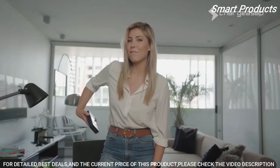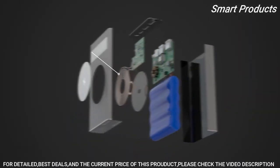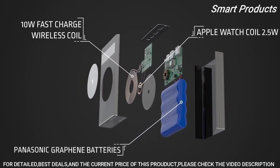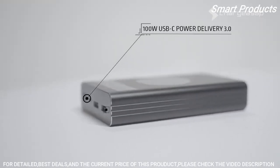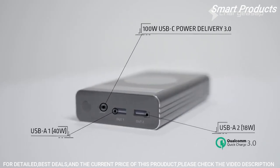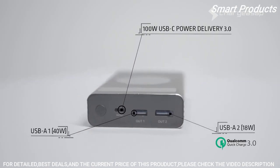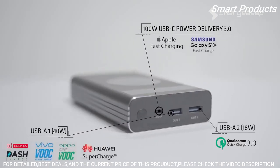Don't you just wish you could power all of your devices on the go at all times? With Flash, you can. Introducing the world's most powerful USB-C 150-watt power bank. Flash not only has one 100-watt USB-C power delivery port, but also 2 specially designed USB-A ports to support fast charge technology to all major brands, including Apple, Samsung, Huawei, Oppo, and Vivo.